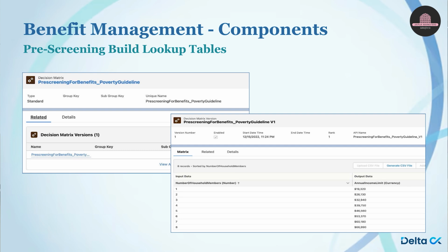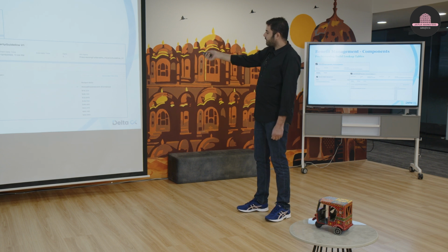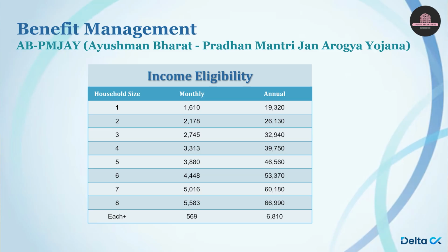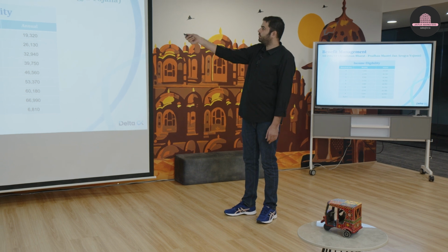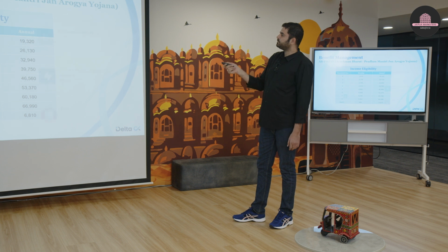A decision matrix is something where you put in an input and it automatically gives you an output. Complex numbers can be used here, like we have shown: if household size is 1, the monthly income should be this, the annual income should be this. If this is matched, then you are applicable for this benefit. This can be more complex and it will help a government employee, so he doesn't have to do all the calculation manually.